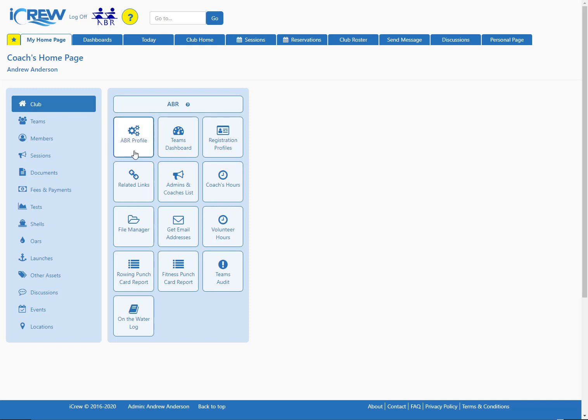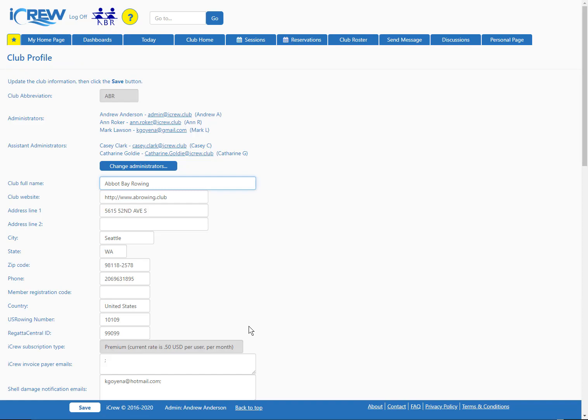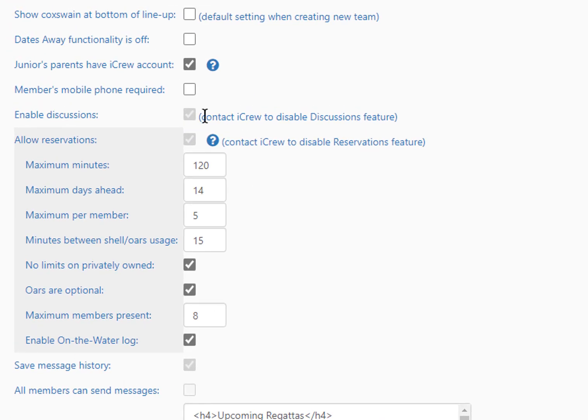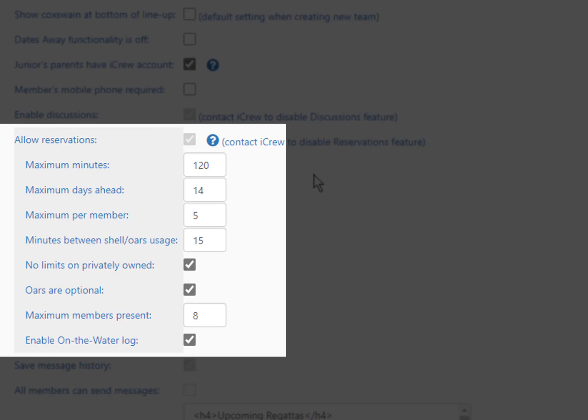So I'm logged on as a club administrator, bringing up the club profile and scrolling down to the reservation settings. We have a number of new options here. We'll go through each of them. Maximum minutes is just the number of minutes any single boat reservation can be. In this case, 120 minutes or 2 hours. The next setting, maximum days ahead, is how many days ahead somebody can make a boat reservation. In this case, 2 weeks. These are values you can change, of course.